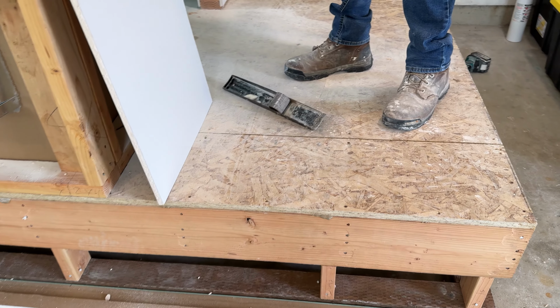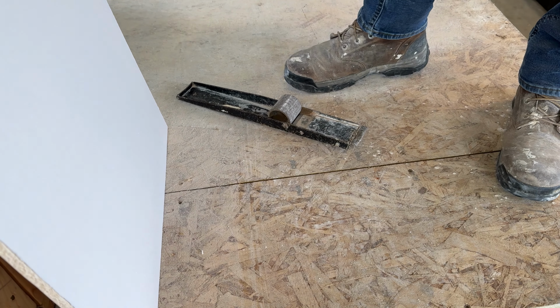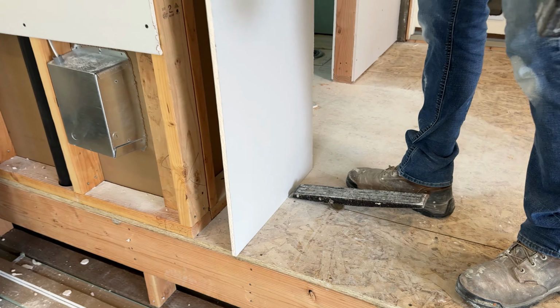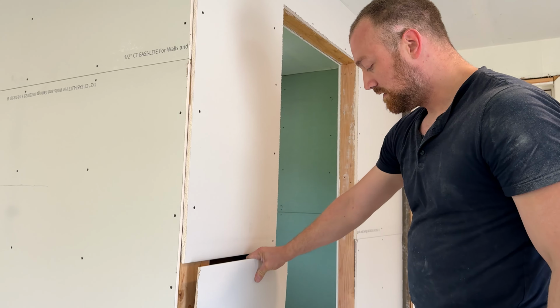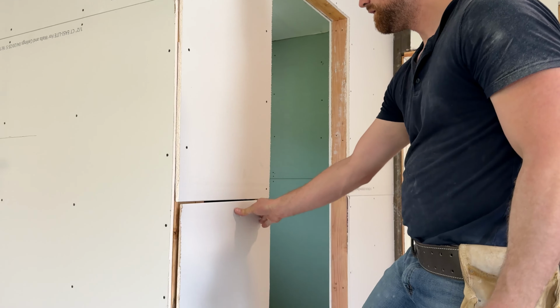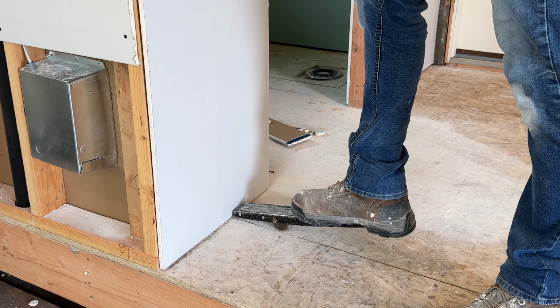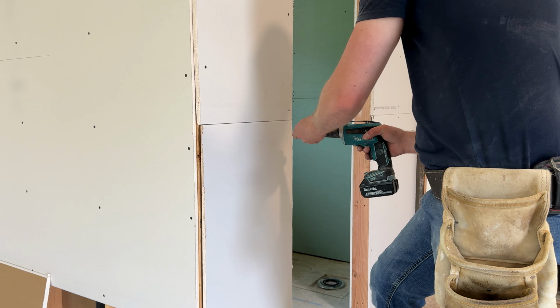That's a pretty cool tool. Yeah, I shoot for about a half inch. You don't want to butt up against it, but look at that. I like that tool. I won't be buying one soon, though. Just about boxed in. Wow.